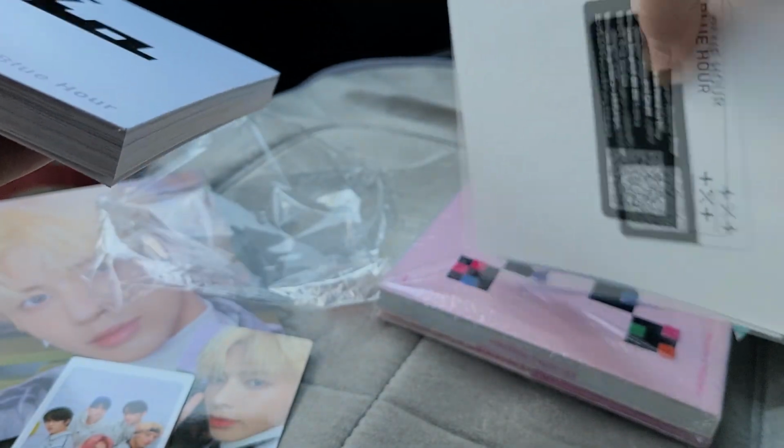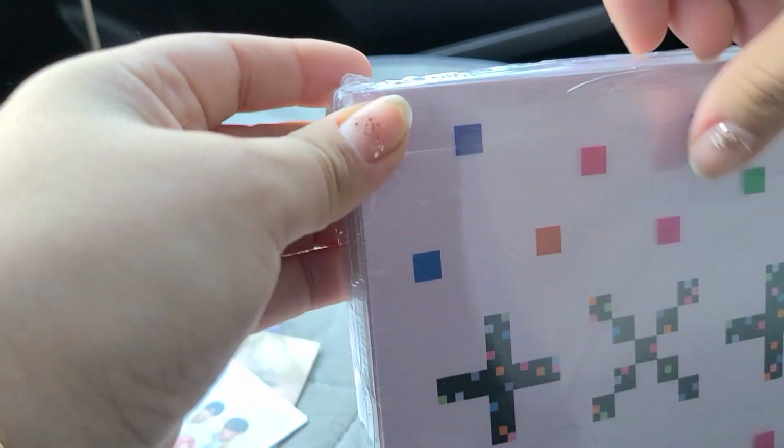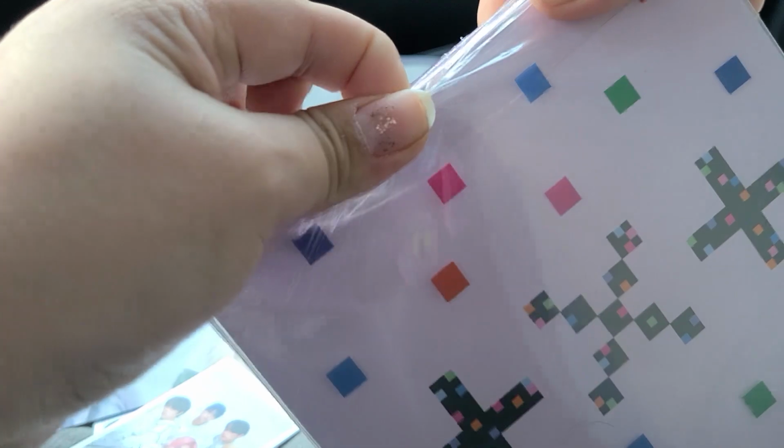And he's a little bit hard to trade for too. Subin and Jeonjun are hard to trade. And yeah, that's pretty much it. I don't think it comes with anything else. Now let's open this version. Okay, so let's open this version. He brought it from the back too, so it's ripped and a little bit bent.